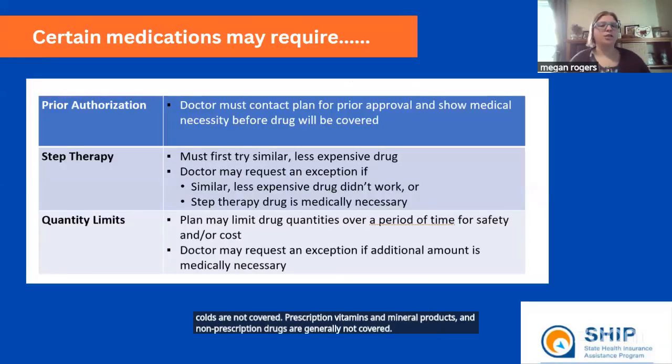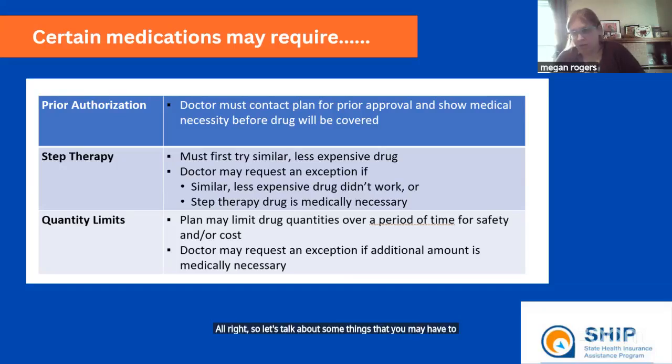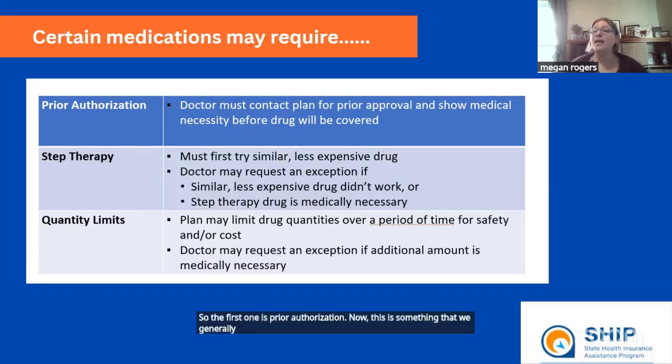All right, so let's talk about some things that you may have to do to get your medication covered. The first one is prior authorization. This is something that we generally have to deal with with any kind of insurance: Medicare, Medicaid, employer insurance, marketplace insurance. It's a common thing with all kinds of insurances.